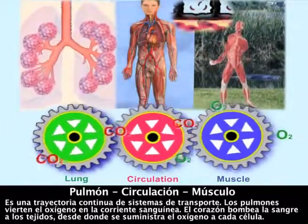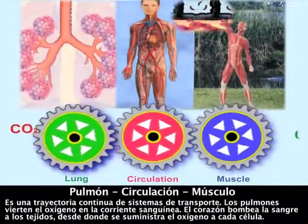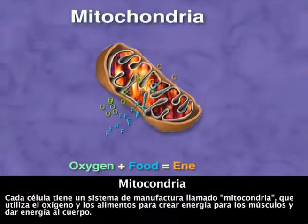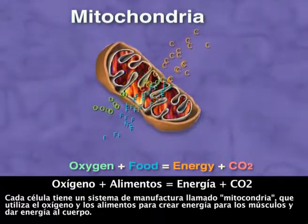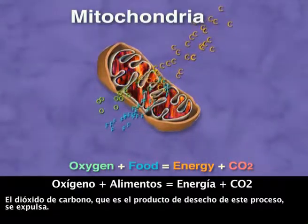Your lungs deliver oxygen into your bloodstream. Your heart pumps the blood to the tissues where oxygen is delivered to every cell. Each cell has a manufacturing system called mitochondria that uses oxygen and food to create energy for the muscles to power the body. Carbon dioxide, the waste product of this process, is expelled.